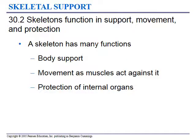Okay. Skeletal function is for support and movement. This is what your muscles are going to pull against. So yes, it gives us support as we stand, but it also provides points of attachment for the muscles. And it protects our internal organs from getting whacked or punctured or anything else.